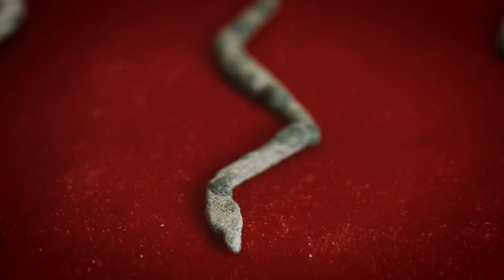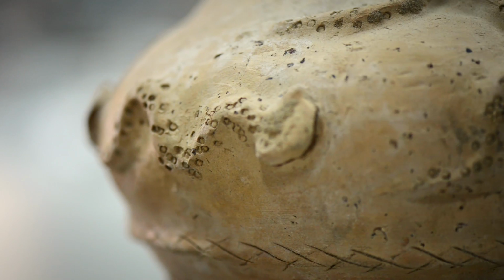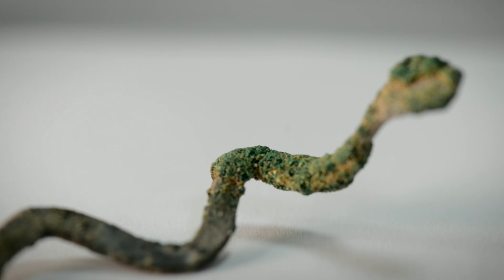The imagery that we're finding on artefacts is very rich and evocative and does include this really dominant image of the serpent. Maybe they were worshipping snakes, or they took snakes as something to protect them. So the snakes, you find them on the pottery, you find them in gold, you find them in bronze and iron.